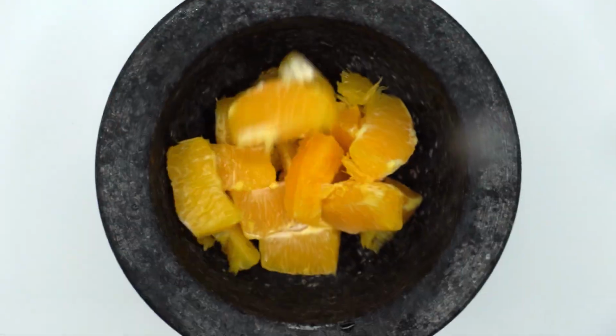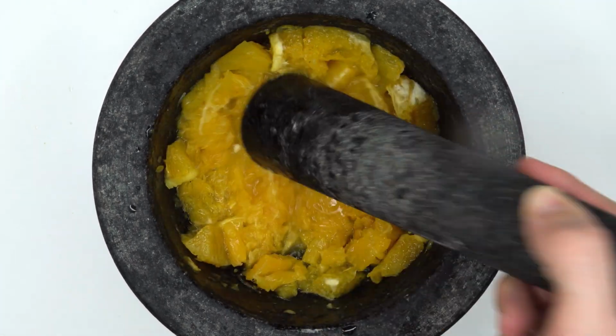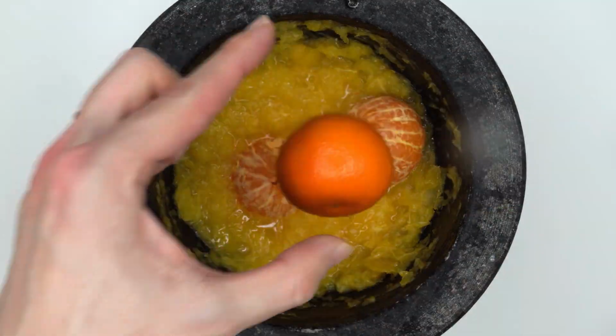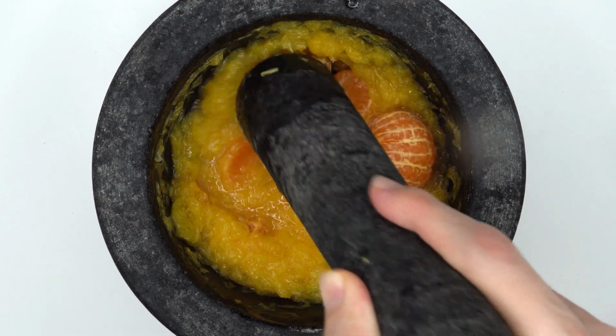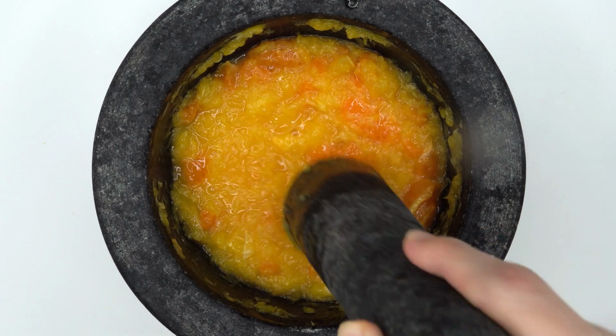Let's make the orange face mask. Tangerine, let's get smashing. Smash, smash, smash. Mandarins. Oranges contain vitamin C, which has many skincare benefits. However, citrus fruits are acidic, and when used with incorrect concentrations, it can actually be problematic for your skin barrier.